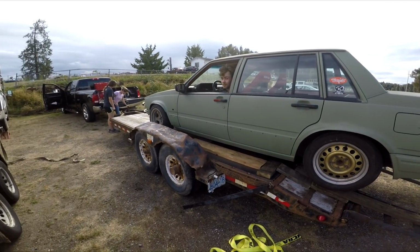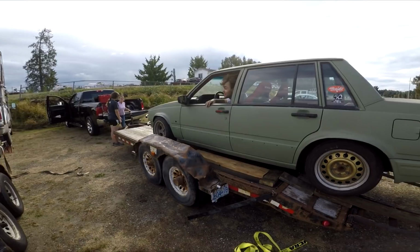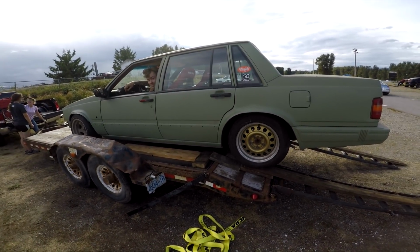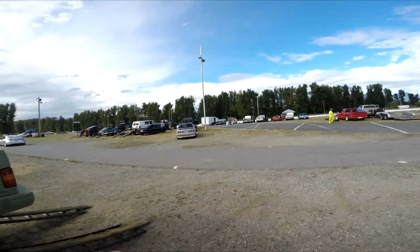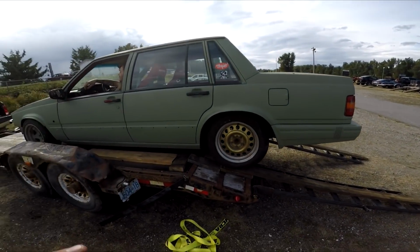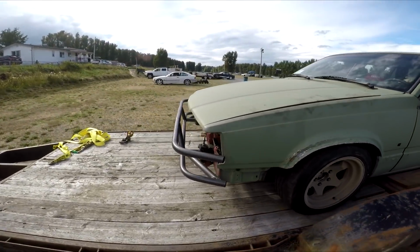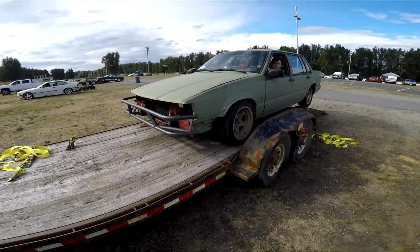All right, guys, so this is my good friend James here. So you guys will remember this car too. It looks a little different now, but this is actually Miss Puff. So Turbo Scott used to own this car, sold it to James, did a bunch of stuff to it, and now it's back on the track. So stoked to see it out. James kind of revived it.